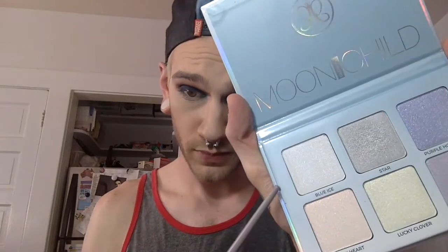To brighten up my inner corner, I'm going to go in with Blue Ice from the Anastasia Beverly Hills Moonchild palette. Just going to take that same smudge brush.